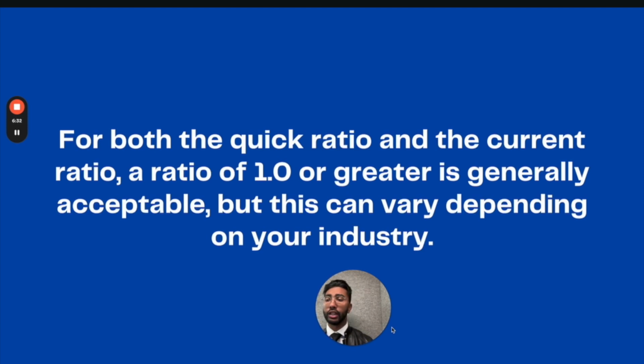Also, a comparatively low current or quick ratio can mean that your company might have difficulty meeting its obligations and might not be able to take advantage of opportunities that require quick cash, okay? So these liquidity ratios can also be used for an investor, and they're going to be able to see how your company is basically managing its cash, all right? So again, a ratio of 1.0 or greater usually, but I would highly check your industry.